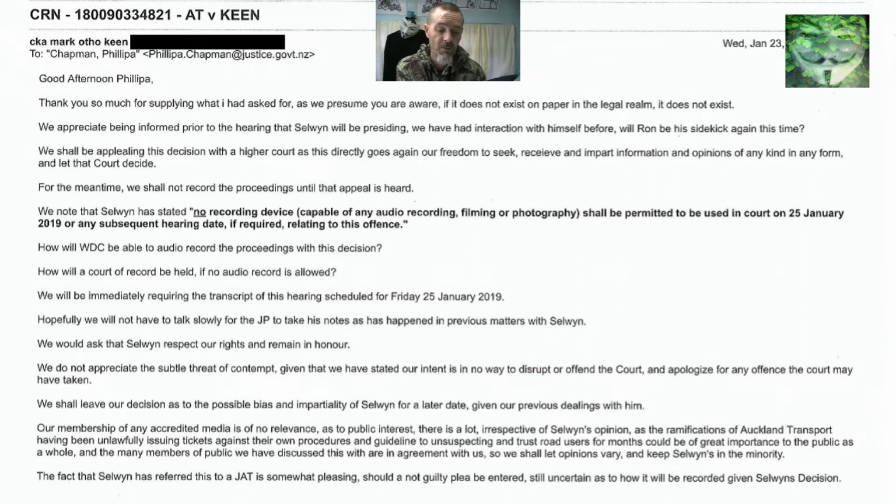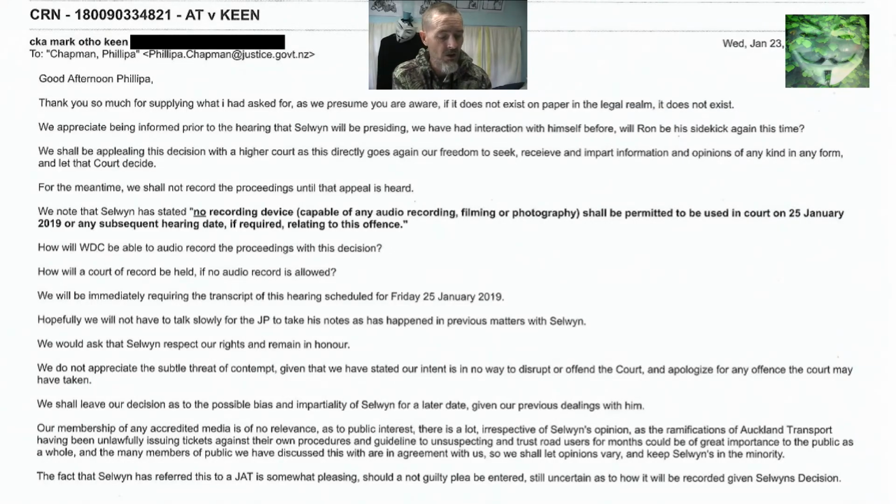hearing that Selwyn will be presiding. We have had interactions with himself before. Will Ron be his sidekick again? That's Ron Cave. We shall be appealing this decision with the higher court, as this directly goes against our freedom to seek, receive and impart information and opinion of any kind in any form, and let that court decide. For the meantime, we shall not record the proceedings until that appeal is heard.